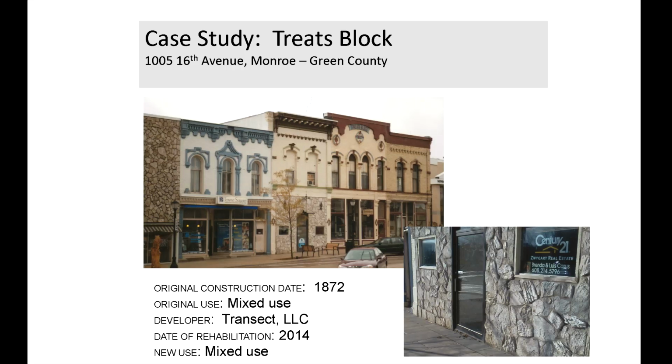This is kind of the fun part, because we kind of got thick into the numbers there for a second. I like to show you just a few examples of tax credit projects that have happened in the past 9 years when I've been here, just so you can kind of see what's happening, who's doing these.